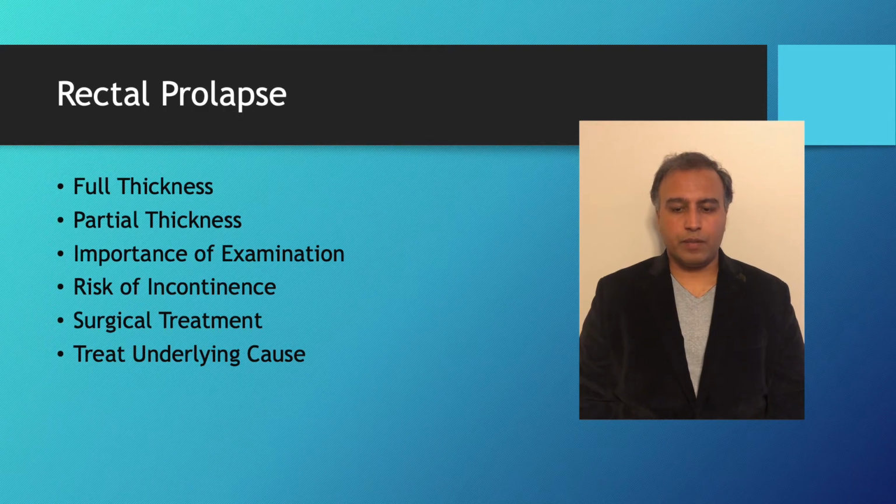Today we'll talk about a pathology that we see frequently in the proctology office, and that is the pathology of a rectal prolapse. Usually when individuals have a rectal prolapse, they come in complaining of something coming out of the rectum, and if it's been going on long enough, it happens spontaneously, but most often it happens when they're trying to defecate.